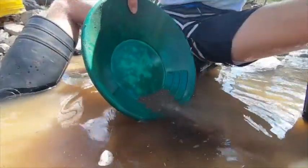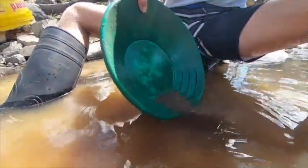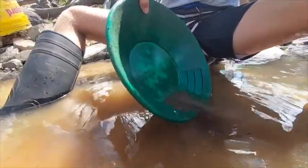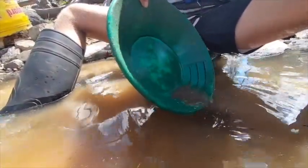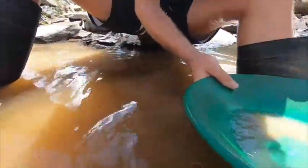This material just flies out of the pan. There's hardly anything that keeps it in there, so it's quick to pan, but I think you just got to be careful, especially when you get down to this level. You don't want to be washing anything out.